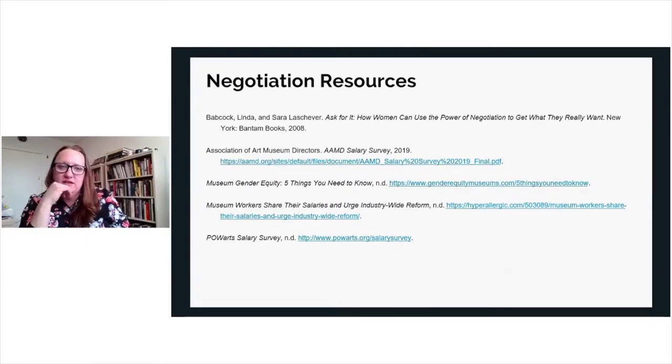So this is what I mentioned, a couple of negotiation resources: the AAMD salary survey, the POW art salary survey that was just revised, the museum gender and equity "five things you need to know," and the Google document that I've included a link to, the Hyperallergic article about museum workers, and also this book, Ask For It: How Women Can Use the Power of Negotiation to Get What They Really Want. So those are some resources available for negotiation.